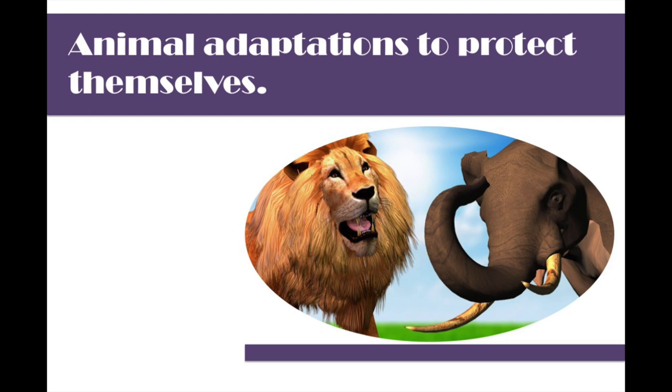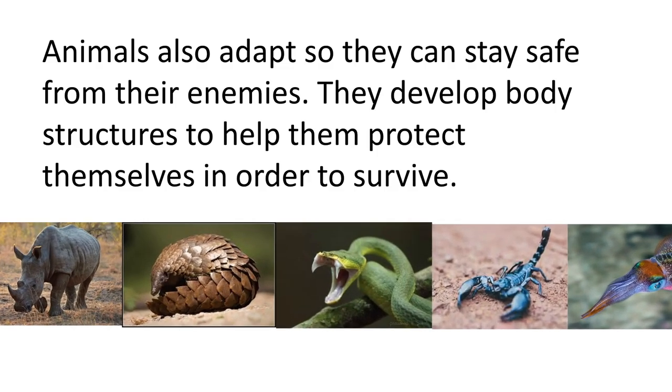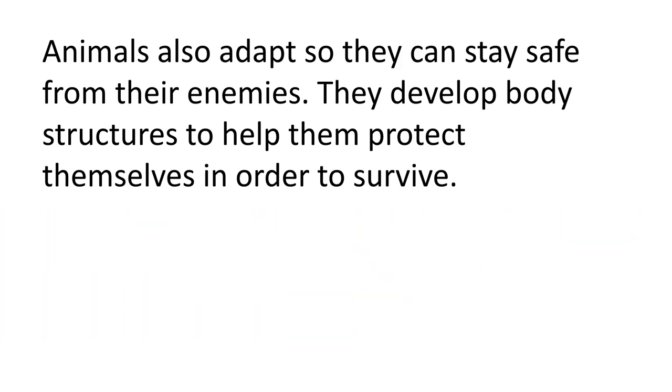Animals also adapt themselves in order to protect themselves from their enemies. Some animals develop specialized structures that help them ward off or intimidate potential predators. Let's take a look at some examples.